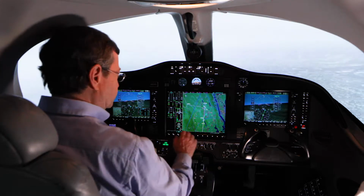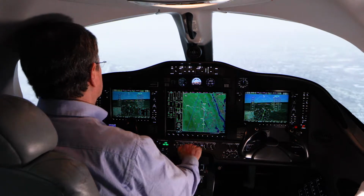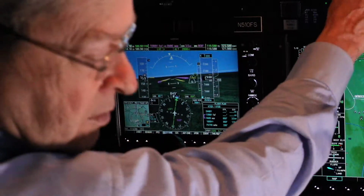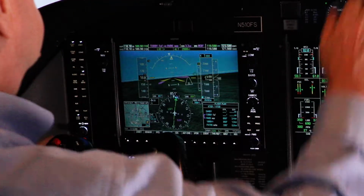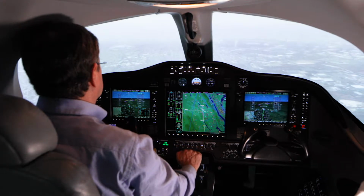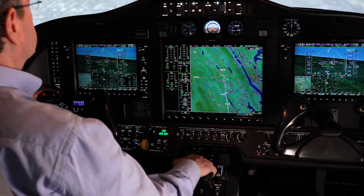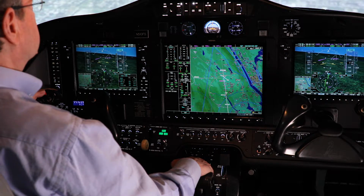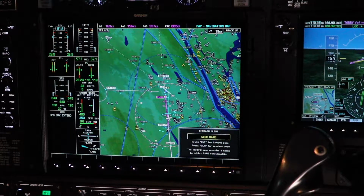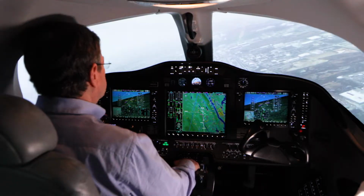Alright, landing checklist is complete. Delta Mike is supposed to be at 1,500 at Dandy. Say altitude. 6 Delta Mike, we're at 2,000 descending at this time. We can go to 1,300. Just pitch it on down. Break out. Start the turn. Alright, start the turn.